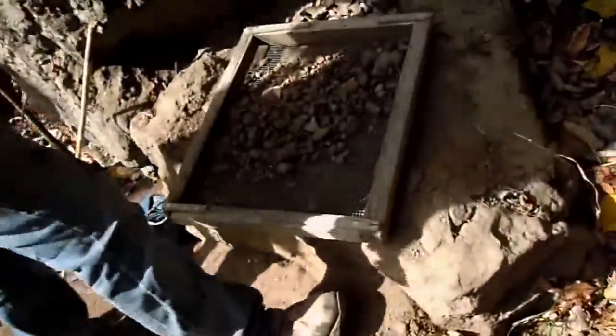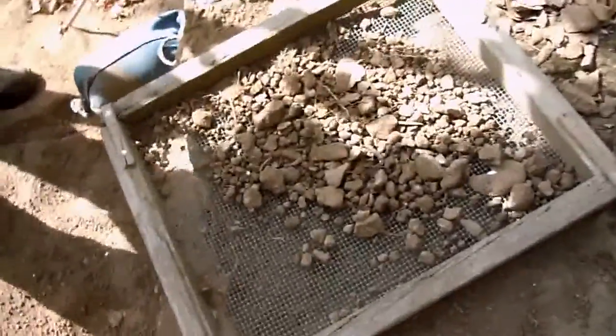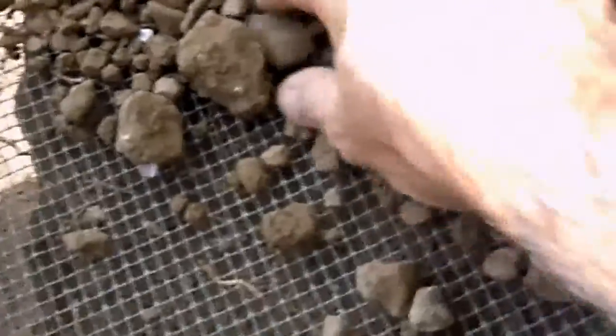Alright, I'm ready to go take a little walk in the field. I mean, look at all the mussel shell on there. They're just loaded with it. All kinds of it in this thing. Just tons of it. Tons of flake. Tons of material. Here's all our pieces.